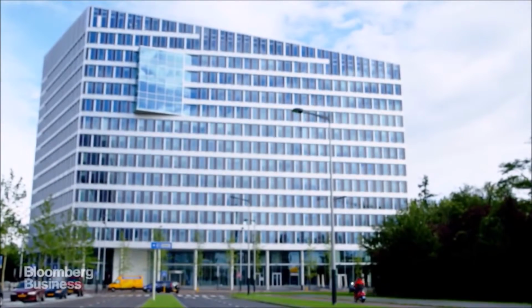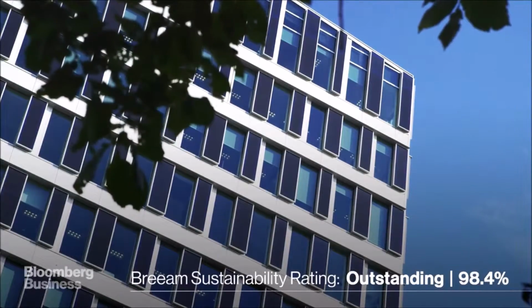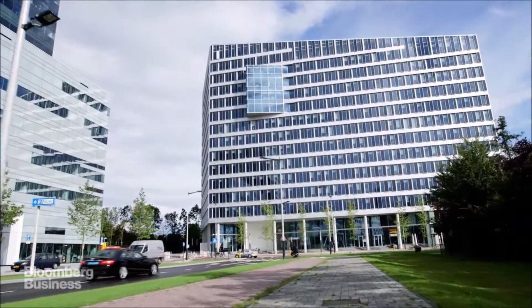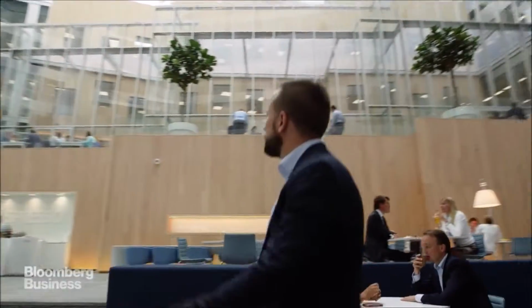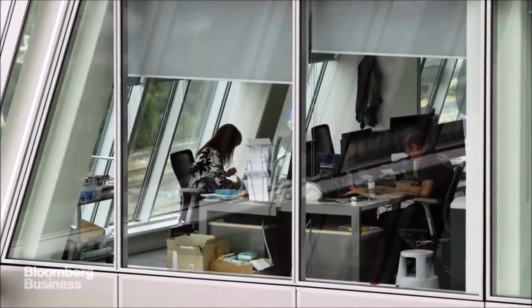Welcome to the Edge. This is certifiably the greenest office building in the world. But that just might be the least interesting part about it, because the Edge in Amsterdam is also possibly the most connected office space in the world. Working at the Edge is insane.